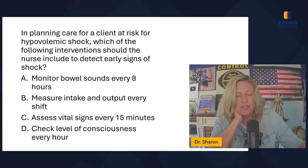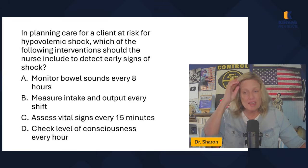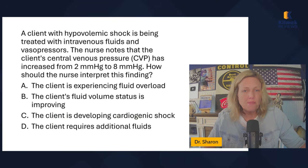Assess vital signs every 15 minutes. Well, now I'm going to catch it early if I'm doing 15 minutes. Check level of consciousness every hour. Honestly, the vital signs are going to change. The heart rate's going to change before I see a change in level of consciousness. So I need to do the vital signs every 15 minutes.